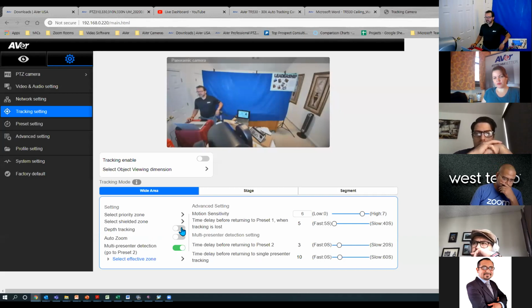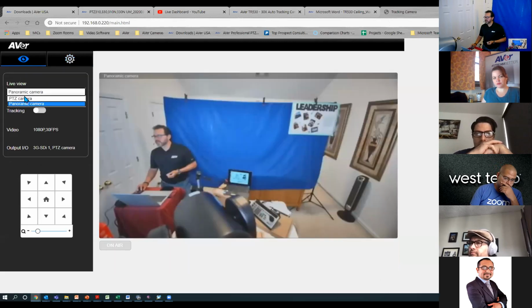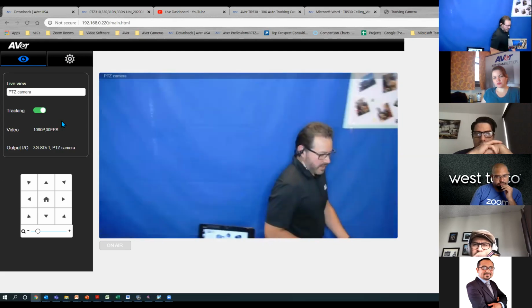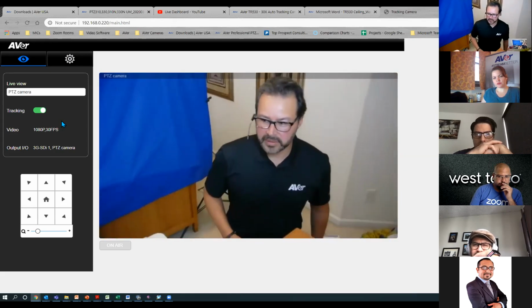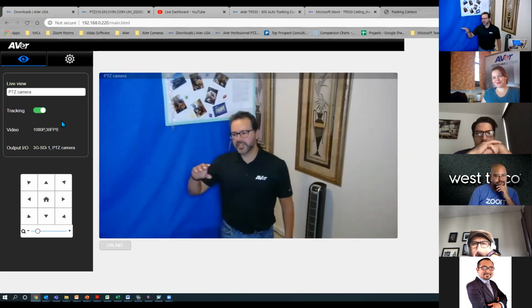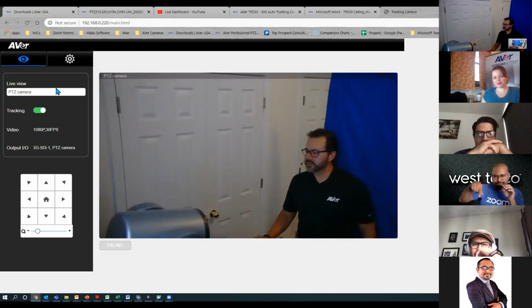Depth tracking is for the camera to tilt down as I walk into the crowd. So let me enable that. Let me show you this. Kind of give it a second. Okay, so it should have latched onto me. Esta caja. So if I walk towards the camera now with depth, see this? Tilts down. Fantástico. The previous was 2D tracking, just left to right. This is 3D tracking. Yeah. So that's what depth does.